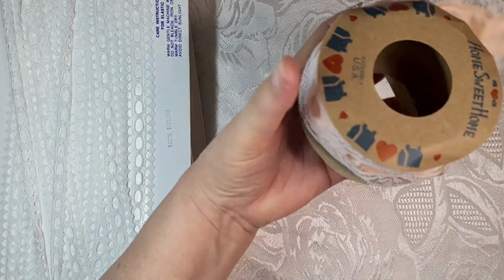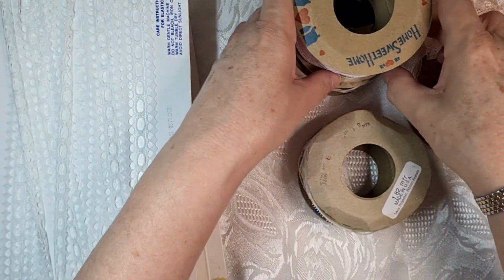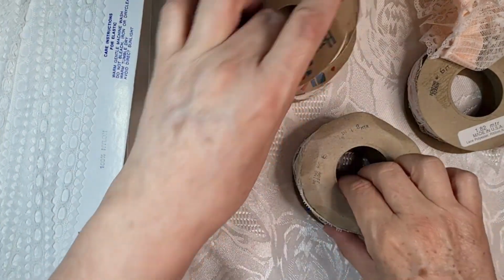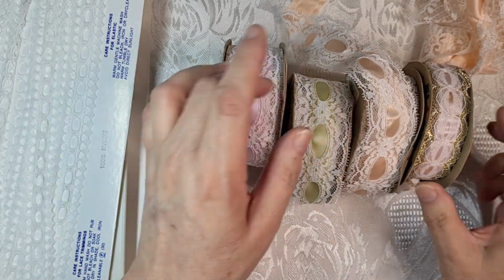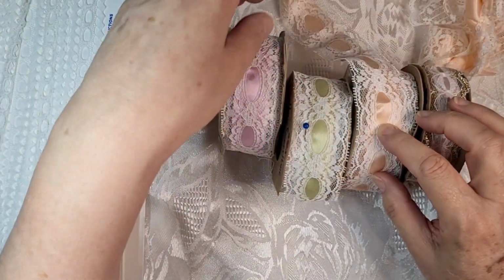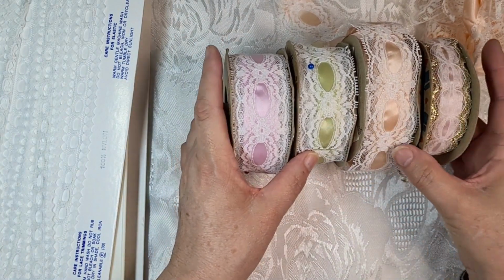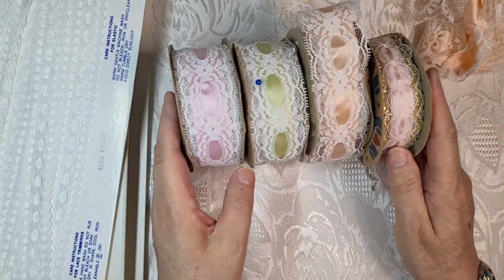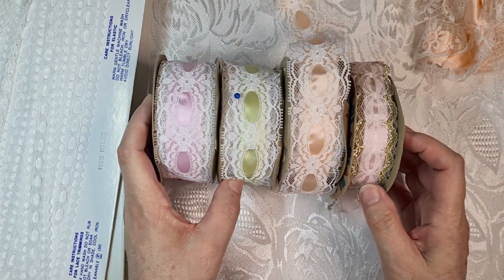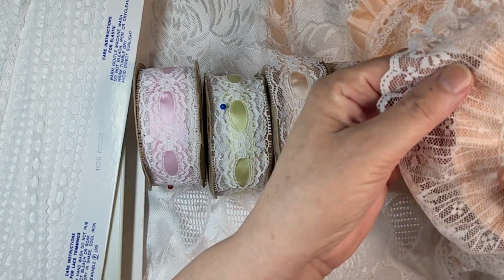There was a packet which I undid on the other version of the video that had these in. I can't remember what came with what, but anyway, there were two packets for $5 each. And this one had all these different colours of lace with satin. So pretty. Like the pink, pale green and apricot, and then another pink with gold. Absolutely gorgeous. I just thought, well, that's very different to any lace that I've got, so I had to pick those up. And this was in there as well, so more lace and satin.